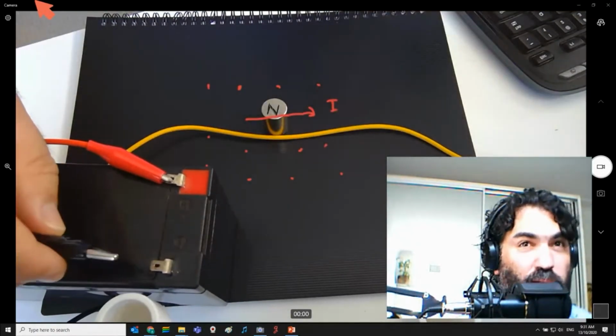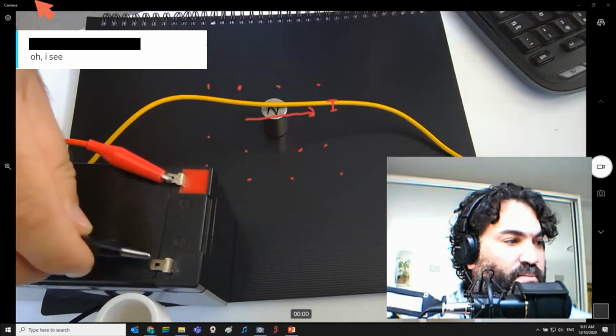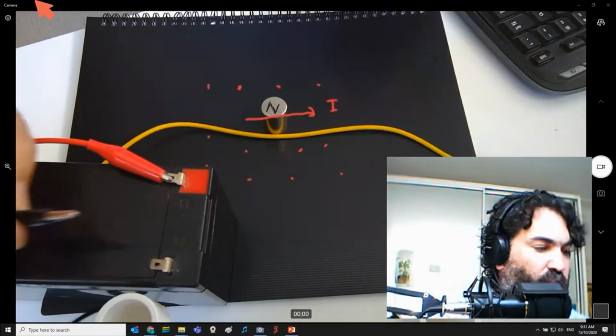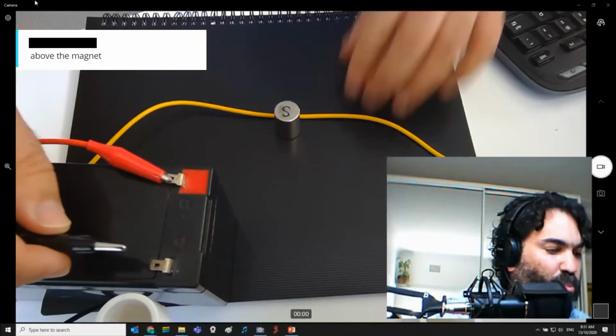Is that what you expect? Yep, that one's down. So that means when I flip it around this way, it is going upwards, or upwards for you.